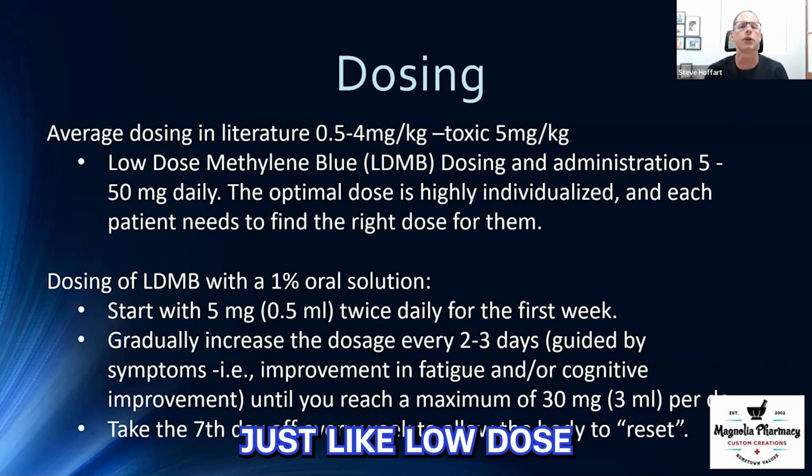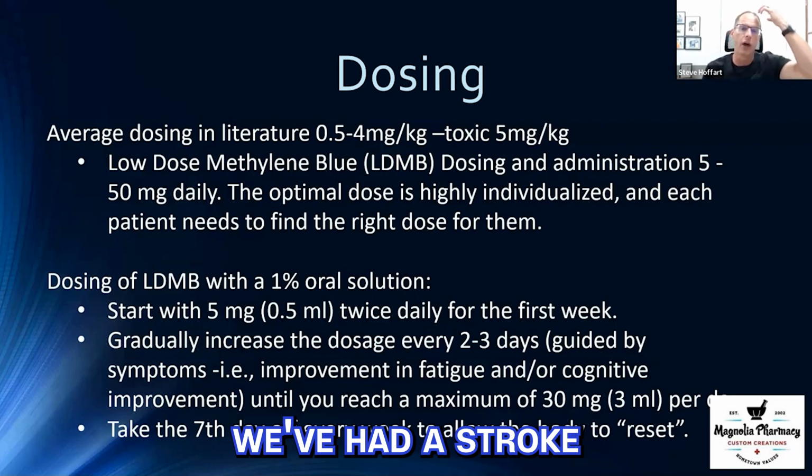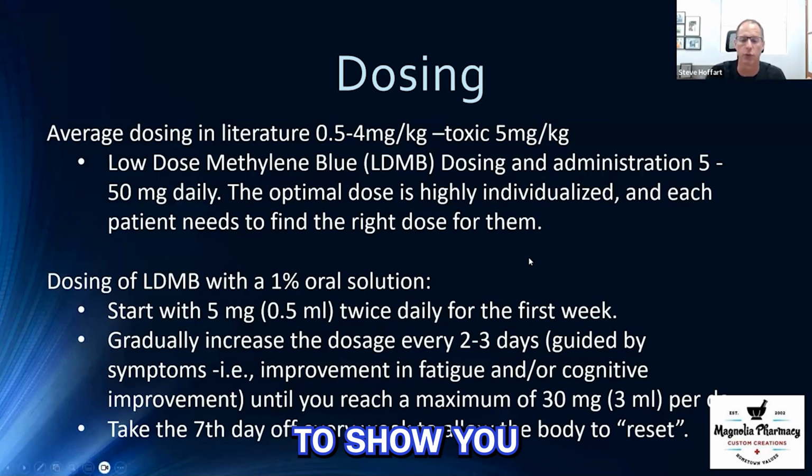And methylene blue, just like low-dose naltrexone, can be cycled. We can take it at times when we need it. Let's say we've had a stroke and we want to try to repair that brain. The quicker we can get this on board, the faster it works. There are also some thoughts about athletes who exercise, with that oxidative stress part. Methylene blue may help re-energize that mitochondria. So these are just some things to keep in mind. There are also some thoughts about doing an oral solution to work the dose up slowly. We haven't been doing those. We've been doing mostly capsules, but I just want to show you what's out there.